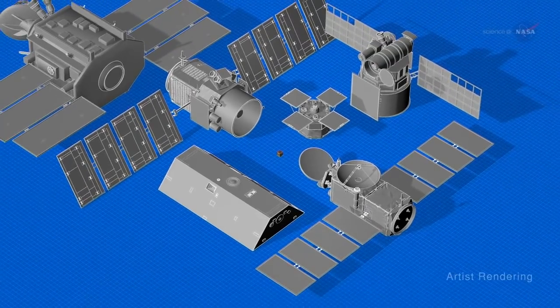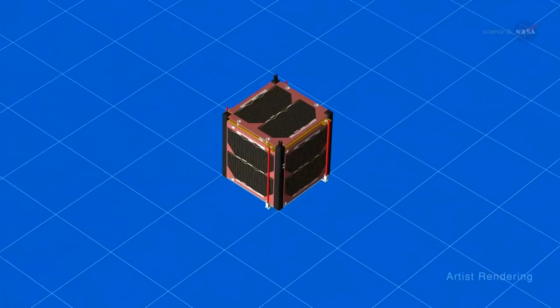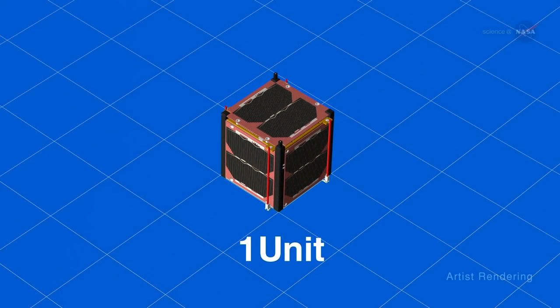The CubeSat is one of many types of satellites now found in space. It is one of the smallest. One unit is a compact 10 by 10 by 10 centimeter cube and is commonly referred to as 1U. And it can be deployed for a fraction of what its larger cousins cost.